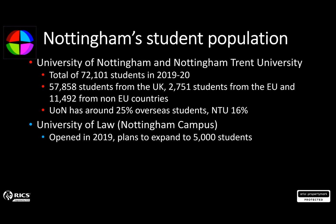And generally what happens is a lot of the students at those campuses will come and visit the UK for either 1 semester, 2 semesters, or 2 years. They often do a 4-year course with 2 years in home country, 2 years in UK, and it's called a 2+2 course. In addition, in Nottingham, we've got a new university. I don't know if people are aware of that, but in September 19, the University of Law opened its Nottingham campus, and there are plans to expand that to about 5,000 students.